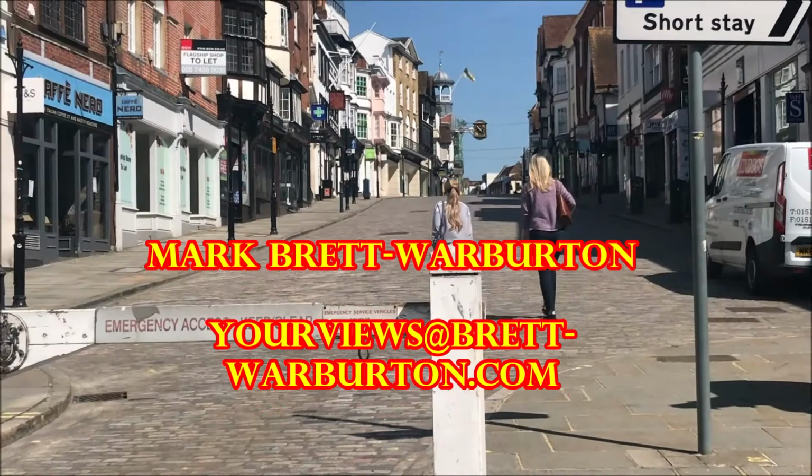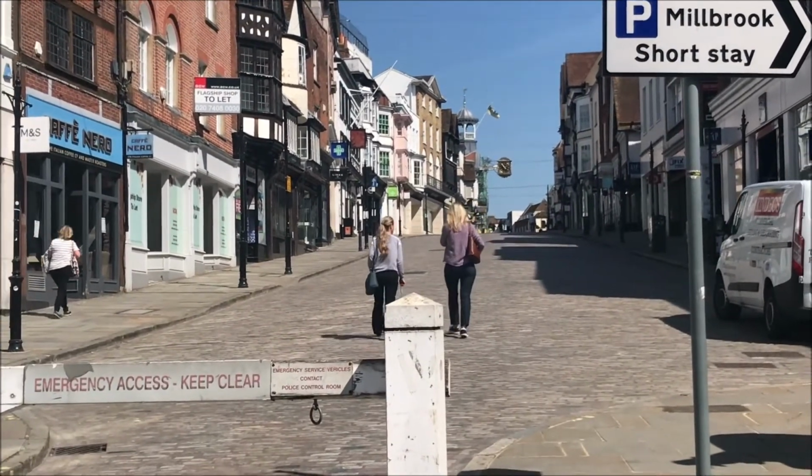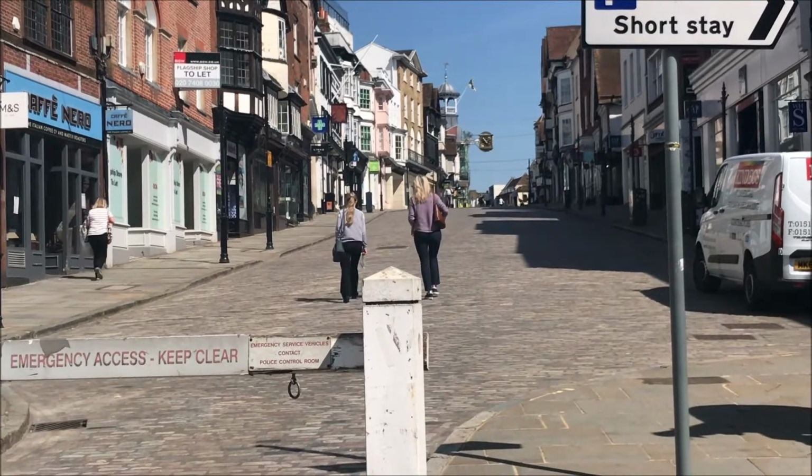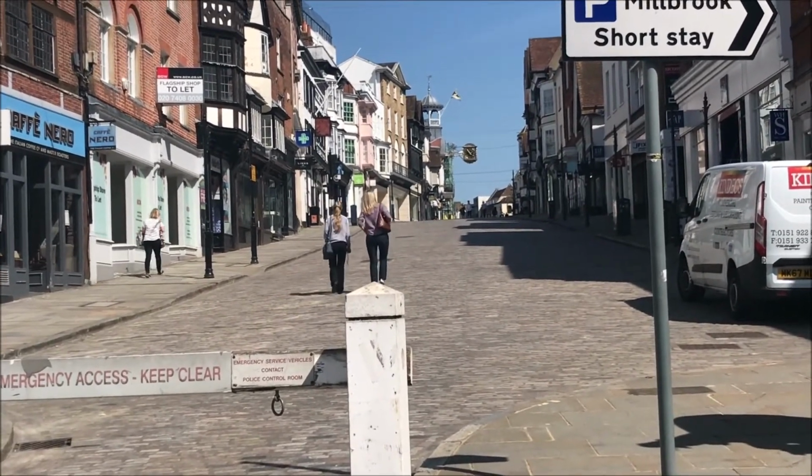Going to arrive at the high street. You can see it's pretty quiet up here. There's not many shops open, even quieter than the riverbank. Anyway, I'm off to the post office.